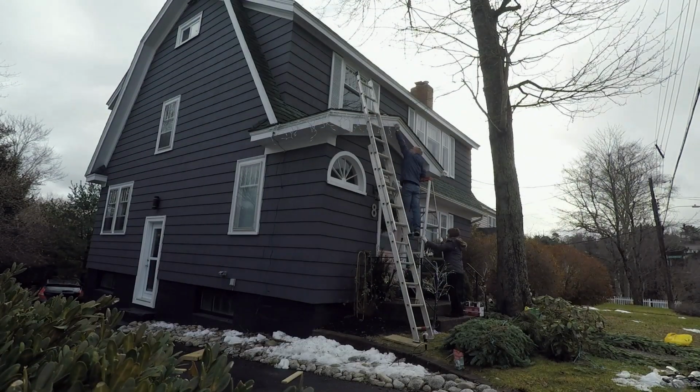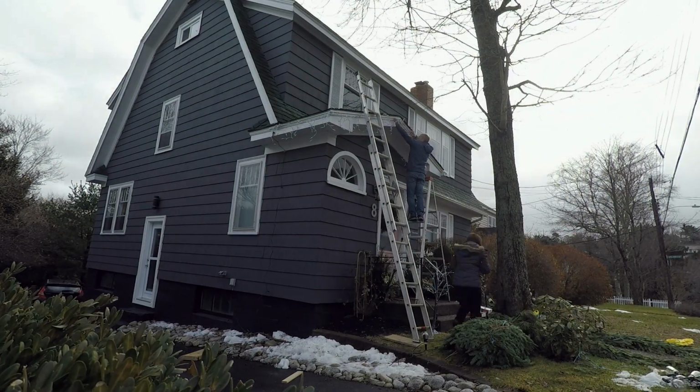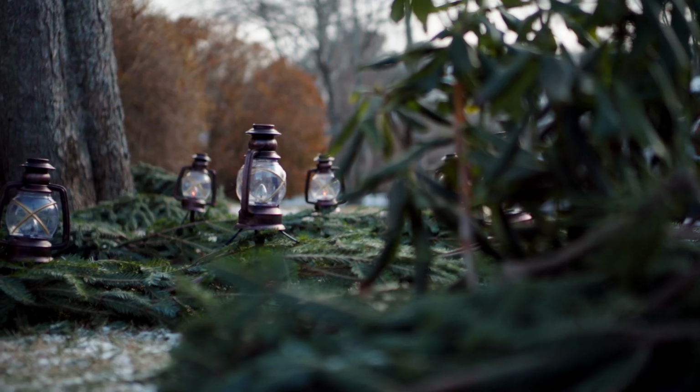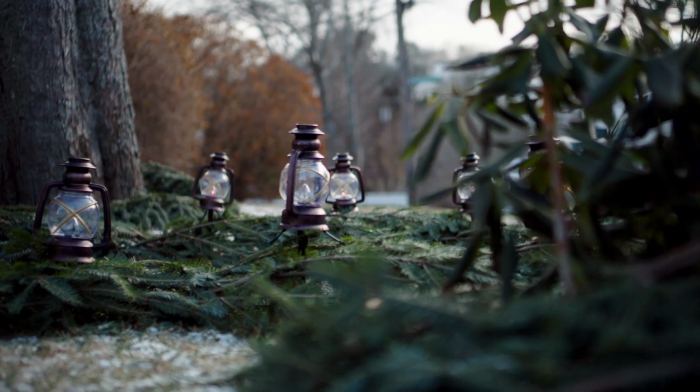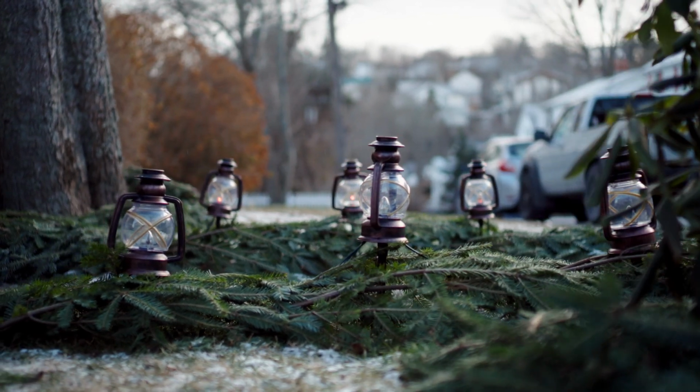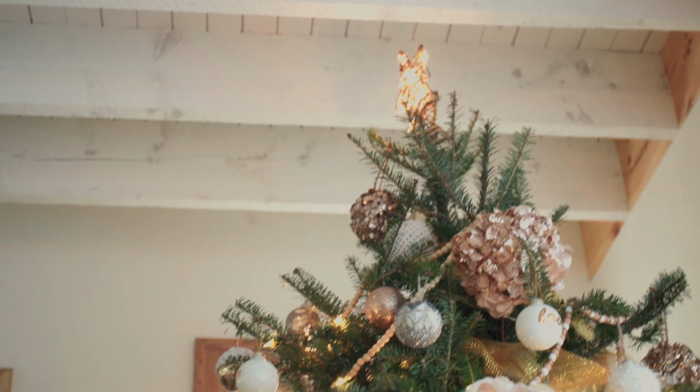I was able to get some help putting up my Christmas lights. I picked up icicle lights, fire lanterns, and glow projectors at Home Hardware. I'm using fir and pine branches to cover over the wires and the dull-looking space around the outside of my house. The branches are quick and easy to throw around, but the tree is a different story.